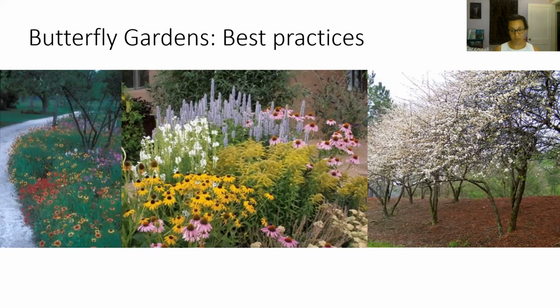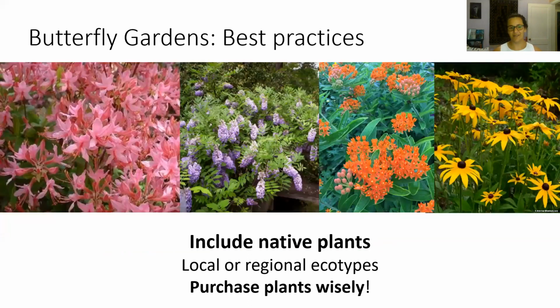And another really important point when creating a butterfly garden, especially here in Florida and with the botanical gardens as a resource, there's no excuse not to, and that is to include lots of native plants or local or regional ecotypes.